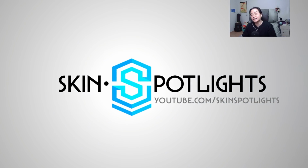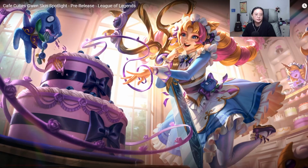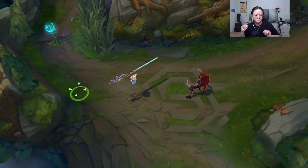So this would be a second skin. Yeah, even like the color scheme is like Alice in Wonderland, the Disney movie. Oh, there's a Soraka in the background. But looking at the splash, it's a pretty cute skin. It really suits Gwen as well. So she's like this doll and she has all these frills.